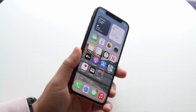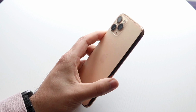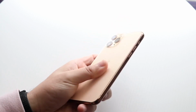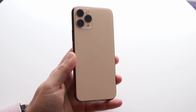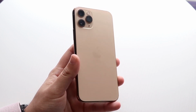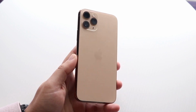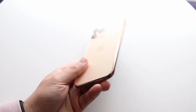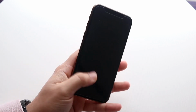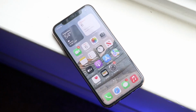So the other day I was making a review and a comparison between the iPhone 11 Pro and my iPhone XS. And after I was done making that video, I was looking at the iPhone 11 Pro and again comparing it against my 12 Pro, 13 Pro, and 14 Pro. And it's still so insane how this iPhone from those many years ago is still holding up this well. This phone came out in 2019. It's 2023 right now, and this iPhone is still so perfect in so many different ways.